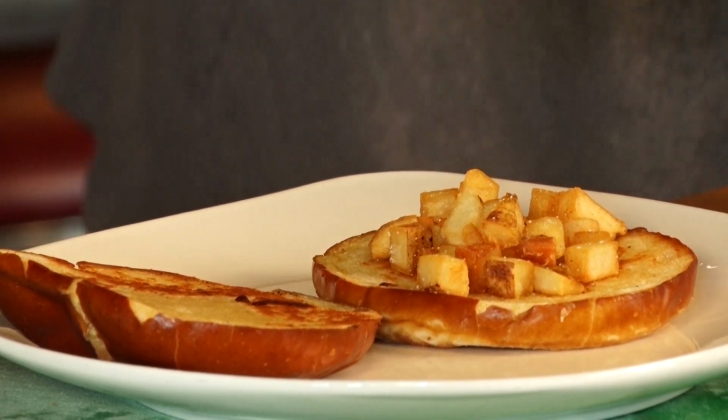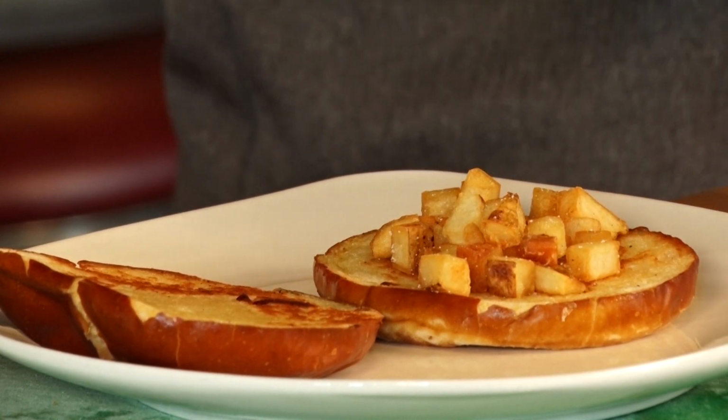Basically putting some french fries on your burger, but you can probably have a side of fries if you want. Yeah, you can. You definitely can. Sweet potato fries for this one. Oh, awesome. Love your sweet potato fries.